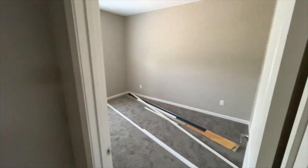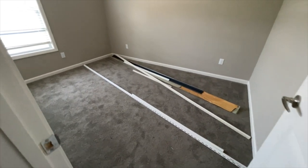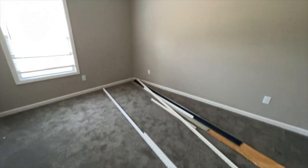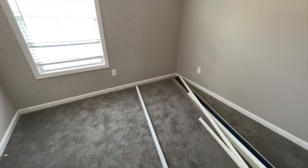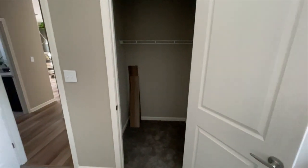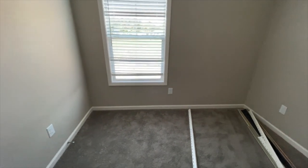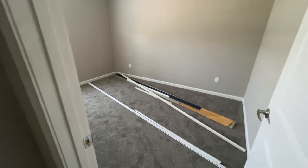Next to the laundry room, you have guest bedroom number one. This is the smaller of the two bedrooms, but it's ample space for a guest or one of your kids, or even two, because you can put bunk beds in here, right? Really nice. You've got a walk-in closet in this bedroom. Again, this is the Regis, you guys. Beautiful, beautiful home. That's guest bedroom number one.